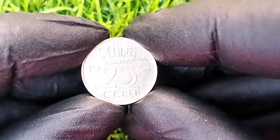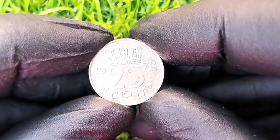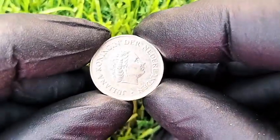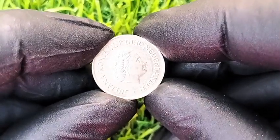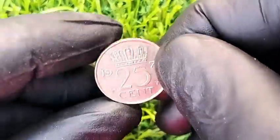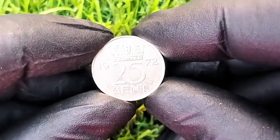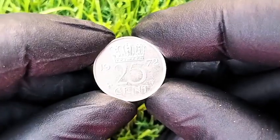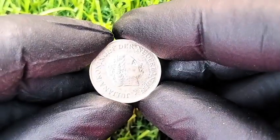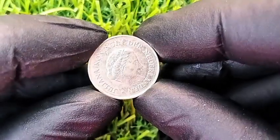Another important factor is preservation. Coins that retain sharp lettering, clear design details, attractive surfaces, and minimal wear can stand apart from ordinary circulated pieces. Collectors often examine the coin under magnification before making any serious valuation. If you happen to own a 1972 Netherlands 25-cent coin, start by protecting it rather than cleaning it. Cleaning can permanently damage the original surface and may reduce collector interest. Place it somewhere safe and handle it carefully by the edges.